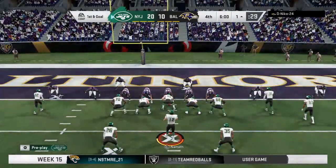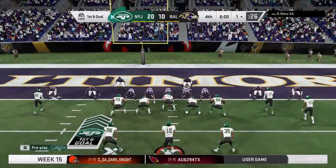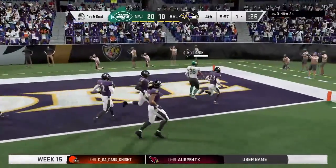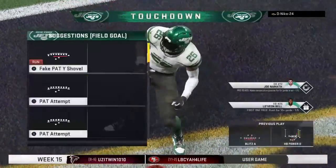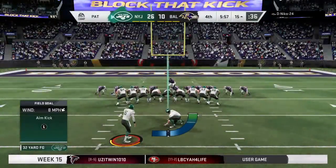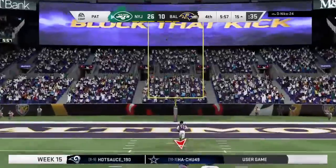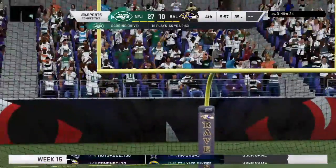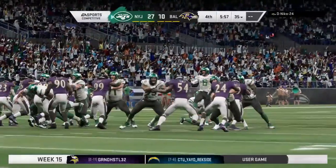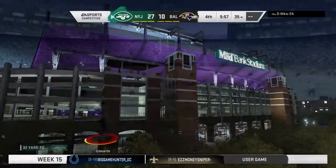A good chance now to put this game on ice. This is 1st and goal. They'll try and run for it on 1st and goal. And he's into the end zone. Touchdown, Jets. Le'Veon Bell with touchdown number 15 of the year and 2nd of the game. And the Jets will extend their lead. Extra point right down the middle. And the decision to just kick the extra point winds up successful.